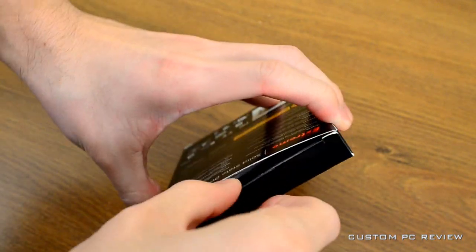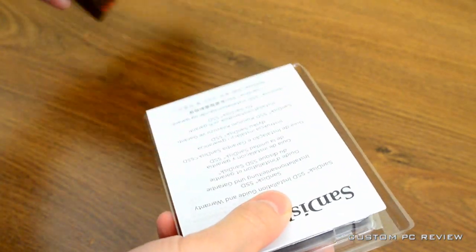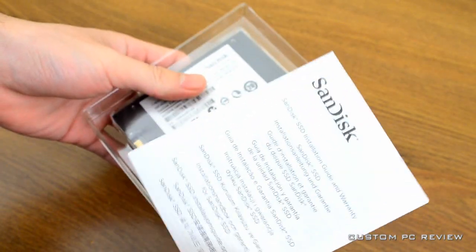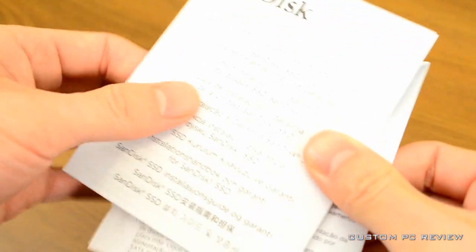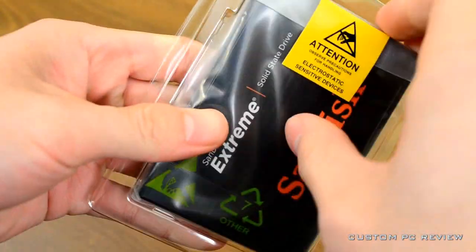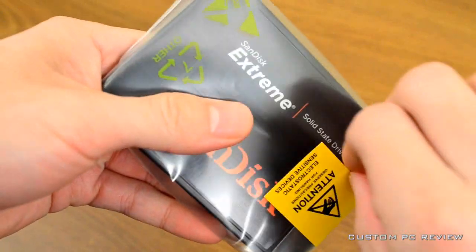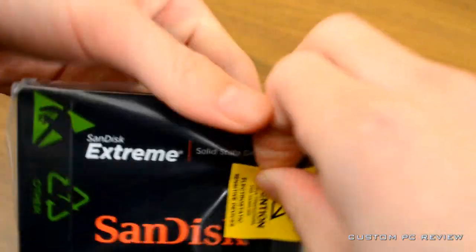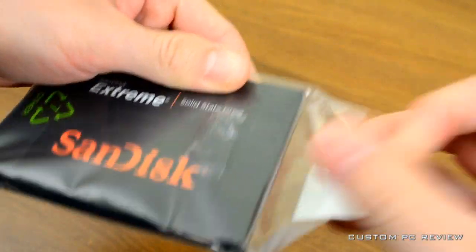But at least with this one, we are moving to some toggle NAND. So that's probably going to be the fastest type of NAND that you're going to see. You're going to see that kind of NAND in the Intel 520 series, Patriot Wildfire, things like that. And it is SandForce SF2281 controlled, so I'm thinking this thing will be pretty fast. SanDisk does rate this at 550 megabytes per second read and 520 megabytes per second write, so it's going to be fast, at least I feel it.